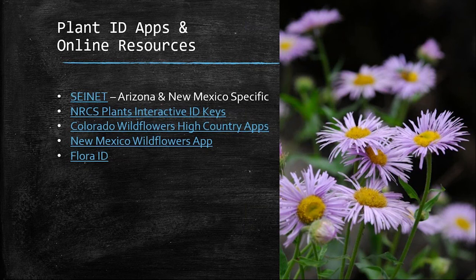So these are some tools that you can have in your back pocket for when you're out in the field and need a little bit of help with plant identification and don't necessarily want to key it out or don't have a key to be able to figure it out.